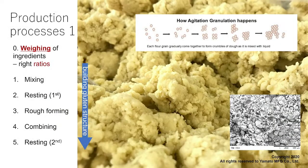And I want to get into the production method, the production processes of making raw fresh pasta. When making dough, or when making any pasta, the most important process comes down to weighing of ingredients, measuring. We always measure ingredients by weight. This is probably the most important part of the whole production process.